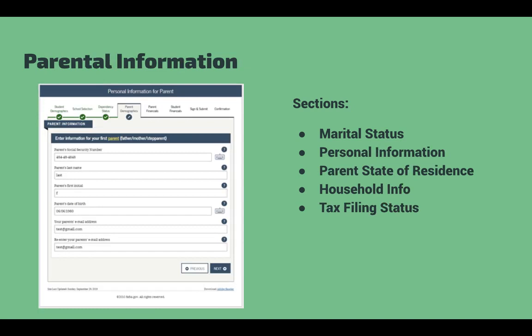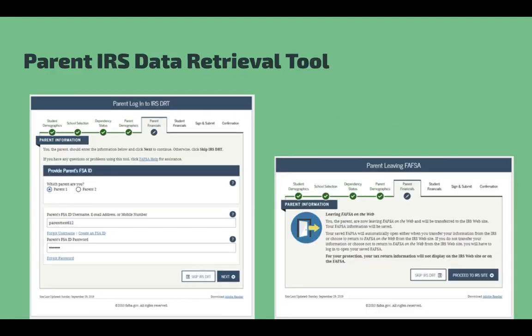After the student section on dependency, then you get to the parental information section. You're going to go through the marital status of the parent, the personal information, parent state of residence, household info, and tax filing status. If you have any question on whose information you should be providing through the parental information sections, please make sure to check out on the Federal Student Aid website where it says, who is my primary parent? It gives you lots of circumstances so that you know exactly who to put down.